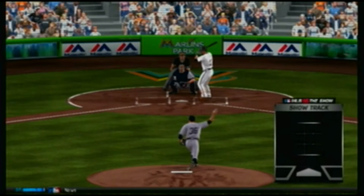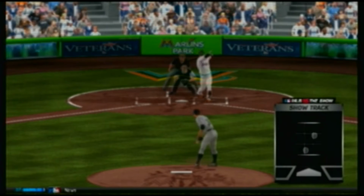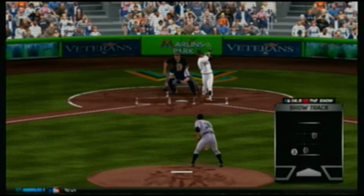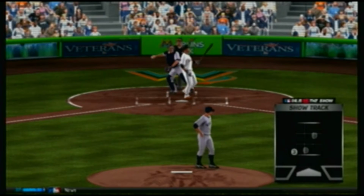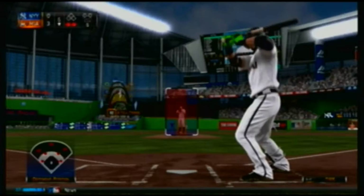Now here's just a classic sequence here as we check it out again on Showtrack. A couple of good pitches here to get him ahead 0-2. And then knowing that a hitter's got to protect the outer half when you're down in the count, they turn to the slider that starts in the zone, then breaks out of the zone, and he just can't hold up.